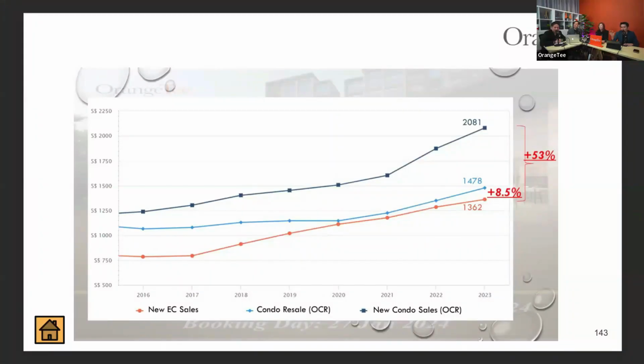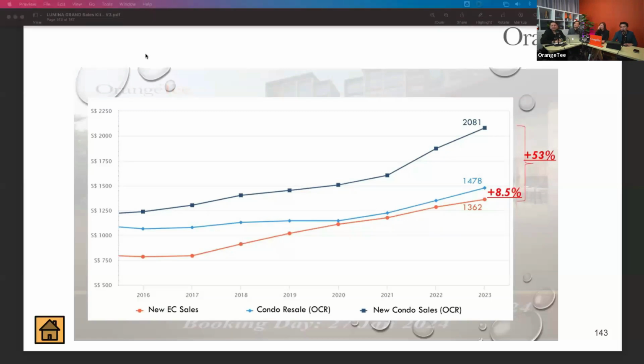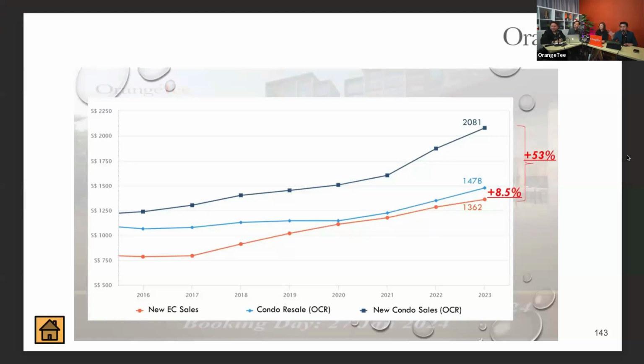Very important slide to show us the value proposition that the EC actually gives us. If you look at the light blue line, we can see that the average PSF of the EC is about 1478, which is pretty much the average PSF of our Lumina Grand launch. Sorry, correction. Our new EC sales is about 1362. This was before the launch of Lumina Grand, and then the condo resale is about 1478.